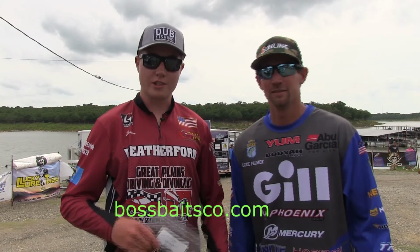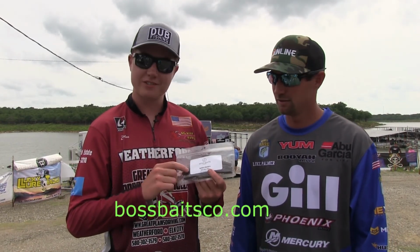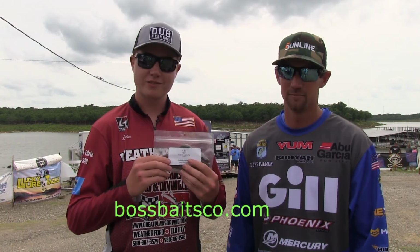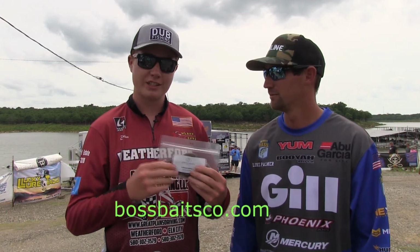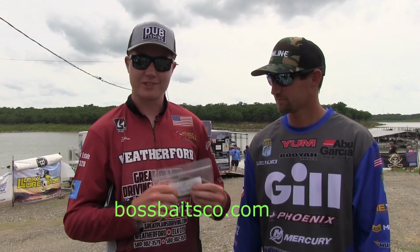And also, this is another bait we caught them on. It's the Boss Bait crawl. I make these myself, so I can make them in any color. We put them on the back of a jig. We're just pulling them through the rocks, and they would just hit it and stick them and pull them in the boat.